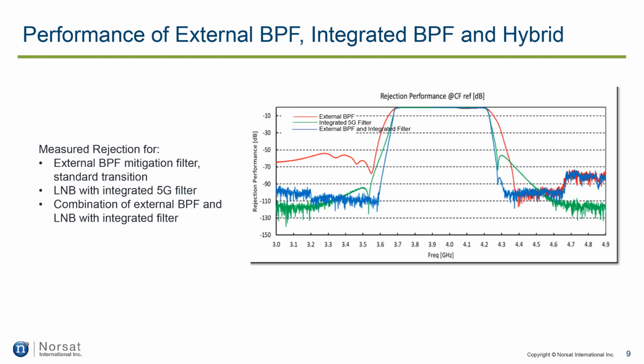If we compare the solutions described, we can see the performance of the three cases, including an external bandpass filter, an integrated bandpass filter, and a hybrid solution which combines an external BPF and an integrated bandpass filter. The red signal is for an external BPF, and as you can see, it has lower rejection and a higher roll-off factor. The green signal is for the integrated 5G filter, which has better performance than the BPF, but poorer performance compared to the hybrid solution. Finally, the blue signal is for the hybrid solution, which uses two bandpass filters.